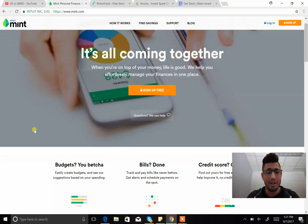So this is called Mint. This is like a budgeting kind of tool, I would say. It syncs up to all your banks online, if you have multiple banks or credit cards or whatever. It basically takes all those accounts, syncs them and puts them into one spot, and then it shows how much money you have versus how much money you owe. So that'd be debt, for example, if you have credit card debt or loan debt.